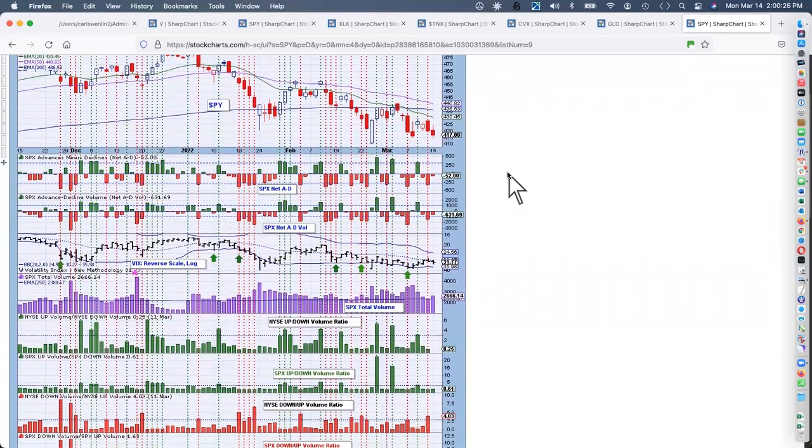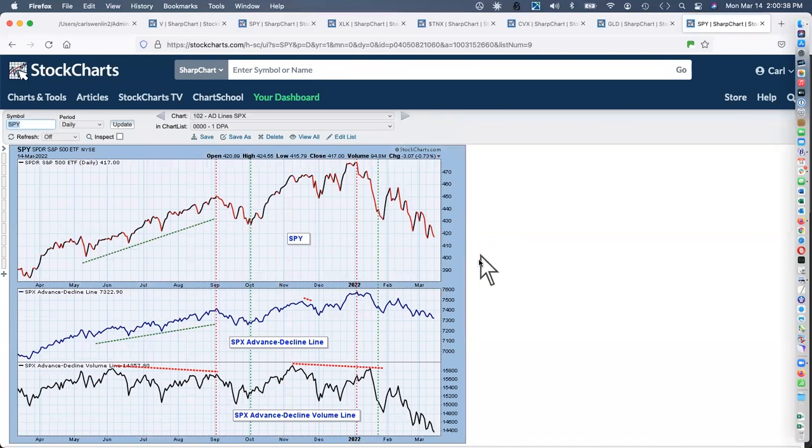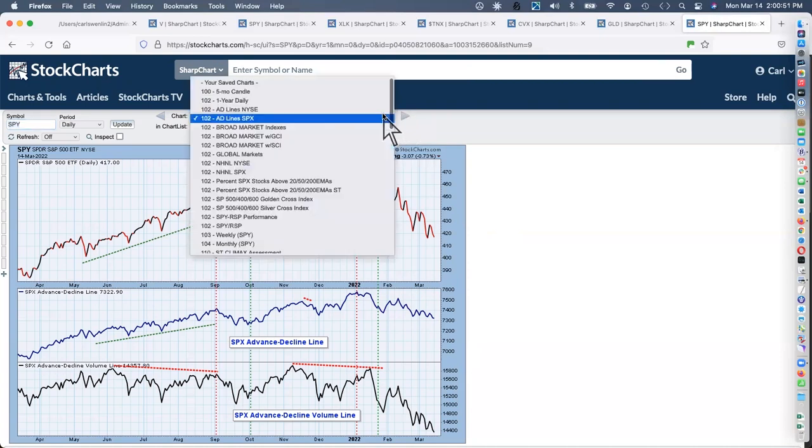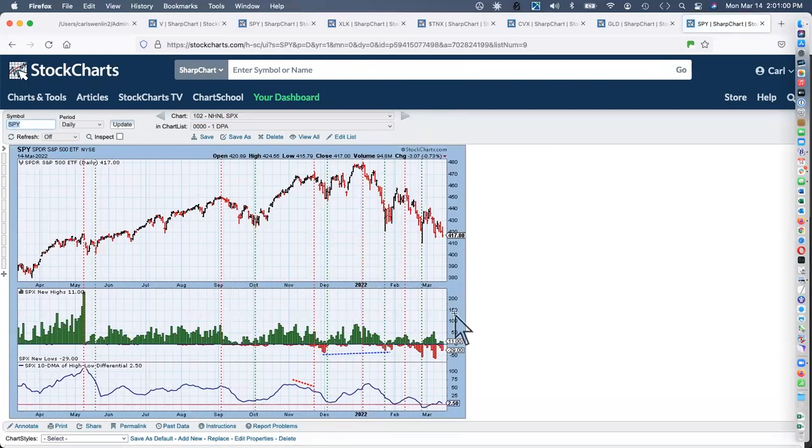Wrong chart. Doesn't look good there. It has this New York, that's not to change, so it's not updated yet. And here we have advance decline volume, that's the decline line. It's trending downward, confirming what we see on the price. New high, new low. It looks like it's expanding today.